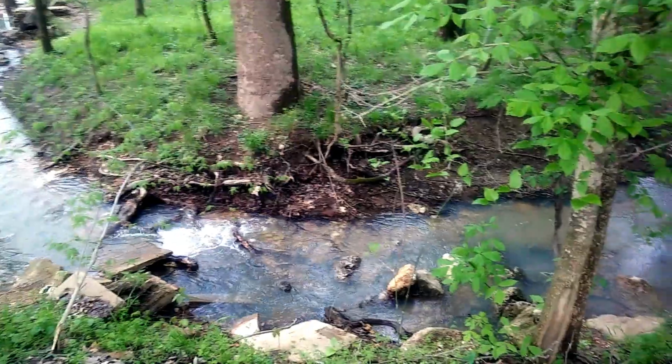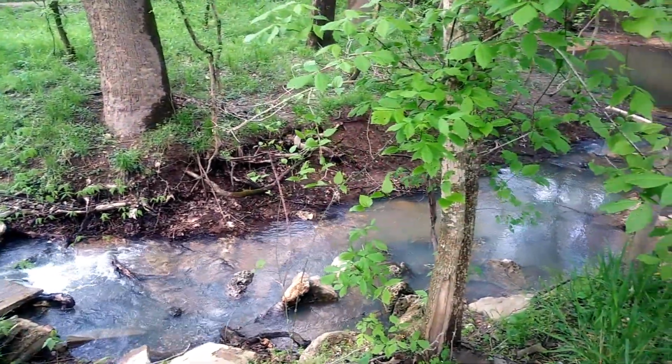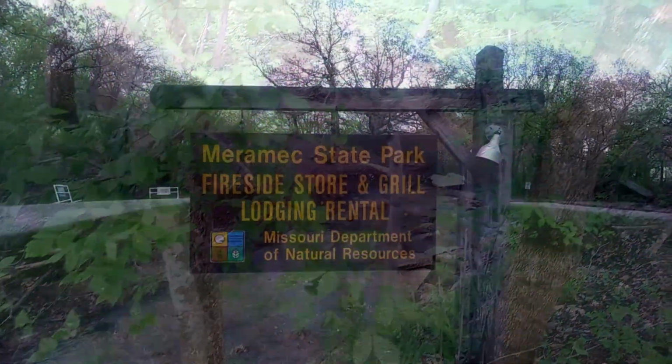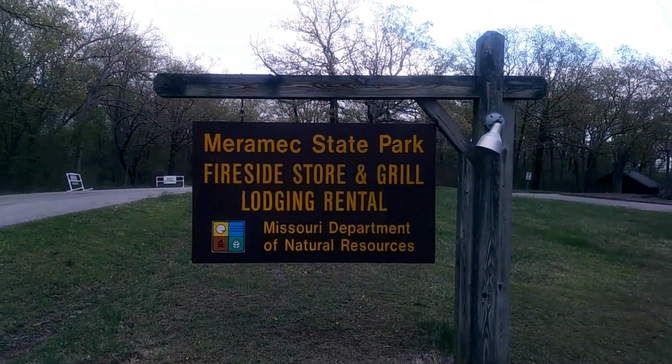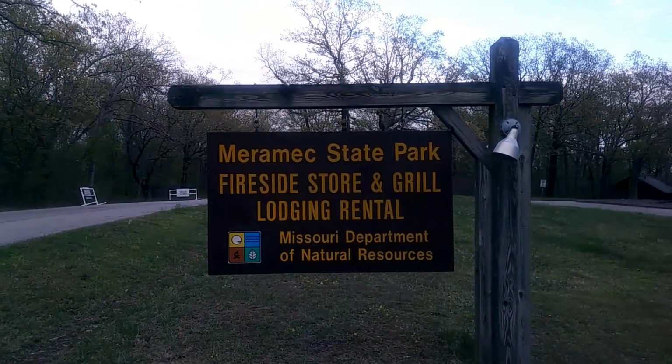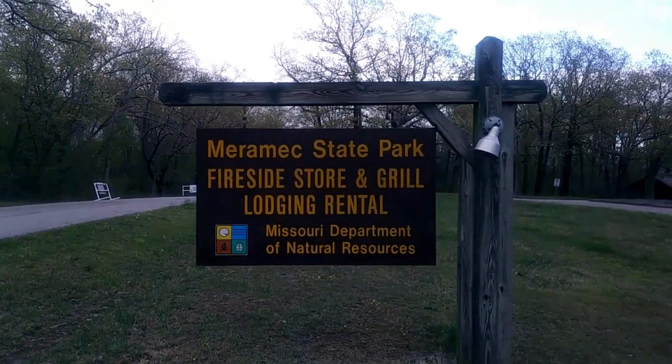So let's head up towards the top of the hill and see the camp store and the lodge area up there. We've moved up to the top of the hill here at Merrimack State Park, and we've stopped here at the Fireside Store and Grill. And this is also where you come and rent the cabins.